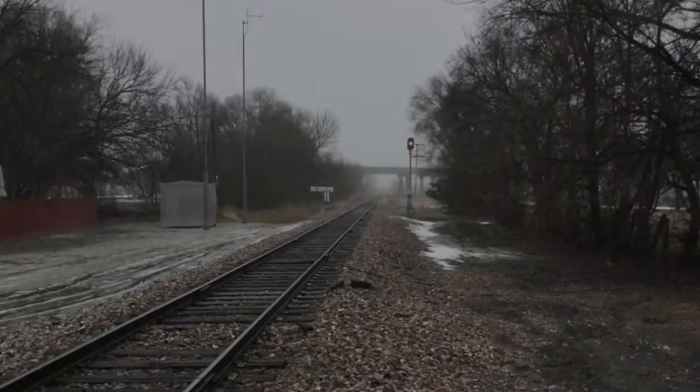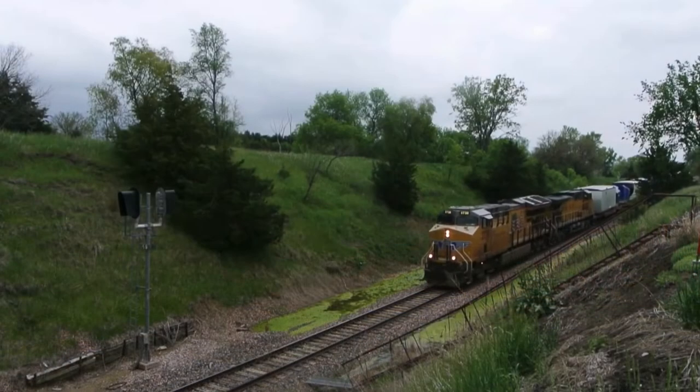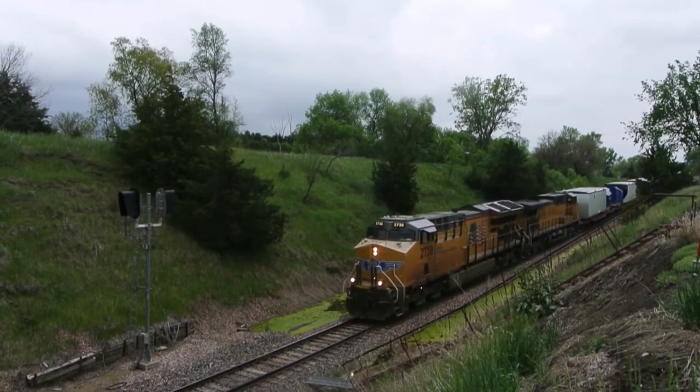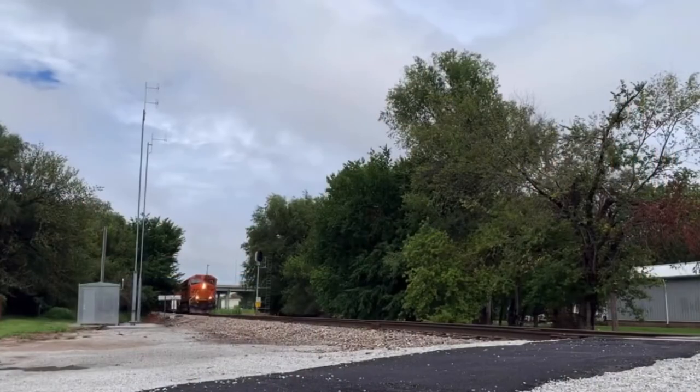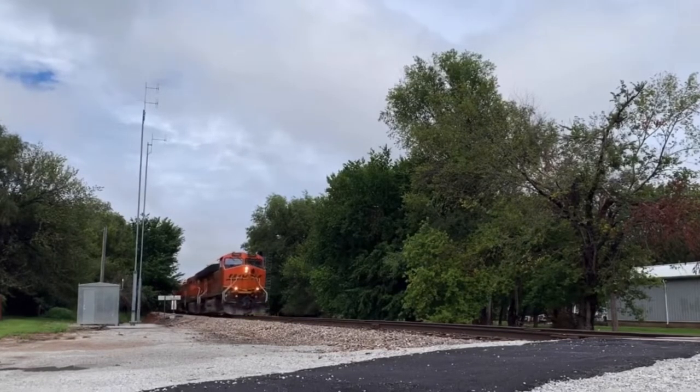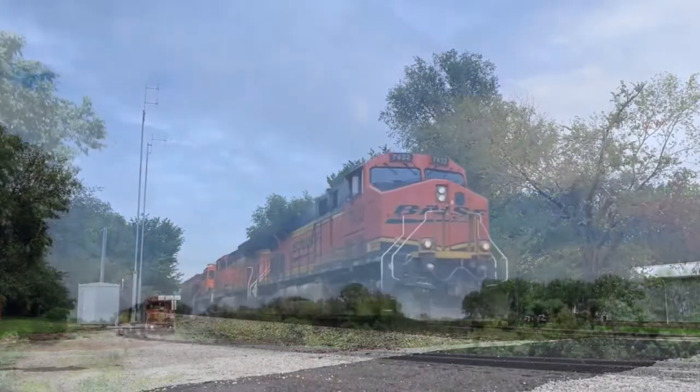Back at CP Hall, the single tracked Hastings subdivision starts. The Hastings sub runs both around the yard and at the west end of the yard. The section of track from Hall to Cobb Junction is known as the Yard Bypass or Passenger Main. This track allows trains to get to the Hastings sub without having to run through the yard. Amtrak's California Zephyrs, intermodals, and other run-throughs operate on the line.